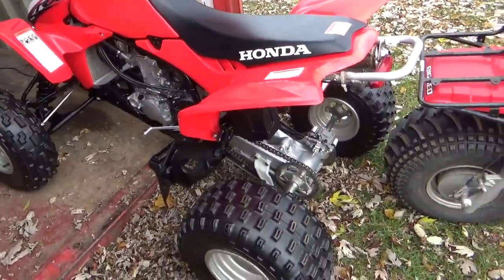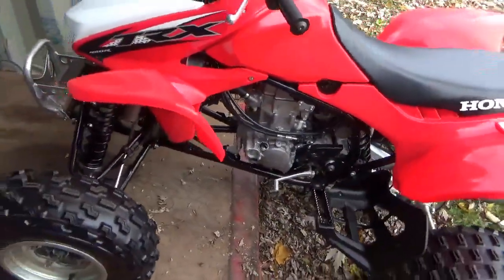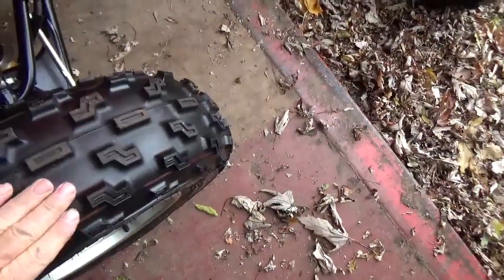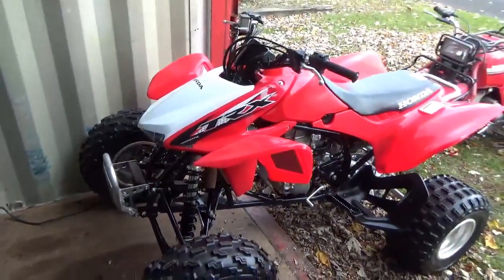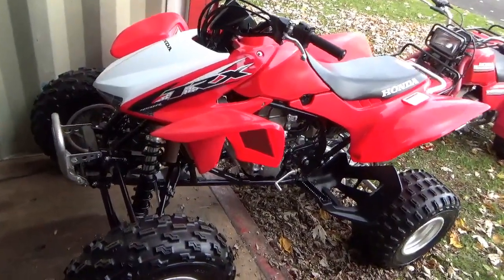What's this guy? This is beautiful. This is like a never-ridden 2014 TRX250R. Basically, it's got essentially no use on it. I mean, look at this. This is like showroom. The only thing missing is the plastic off the seat. I mean, this is nice stuff. It's got a shipping container in here.